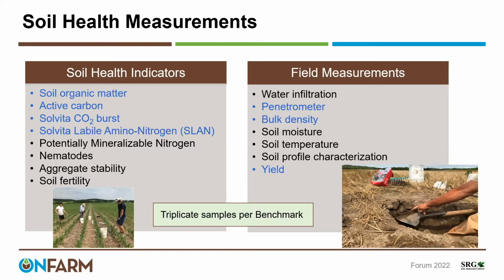The Solvita carbon and Solvita nitrogen tests generally measure what's going on in the much smaller biological portion of the organic matter. And it really indicates a quicker change in the soil from changes in management, such as the adoption of a BMP.